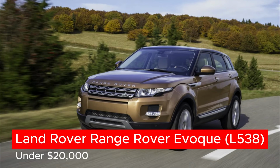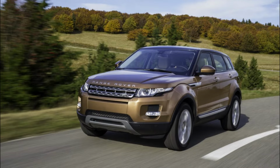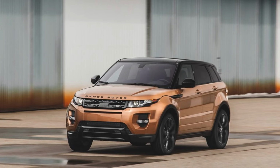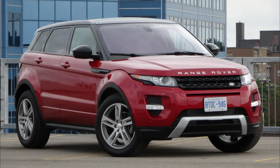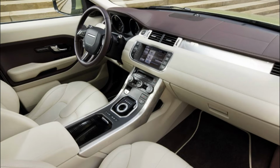While the Land Rover Range Rover Evoque is assuredly the compact, cheap version of the Range Rover, a great many people who aren't really into cars won't notice that, which makes an L538 Evoque for less than $20,000 a great option for those who want something that looks expensive. It has the distinctive Land Rover look both inside and out, although some people feel that the rear space is limited and that the Evoque prioritizes form over function.